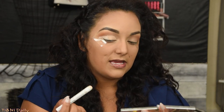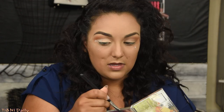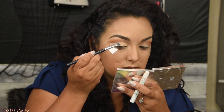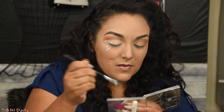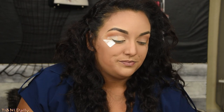I had no problem applying it just like that. But if you need to use a brush, feel free to get another crease brush and clean it off. Or, you know, I'm grabbing some on this Aesthetica brush that we got in last month's box to clean it up. Honestly, you could have gone in with the white the whole way through. It's just out of habit I went in with NYX.